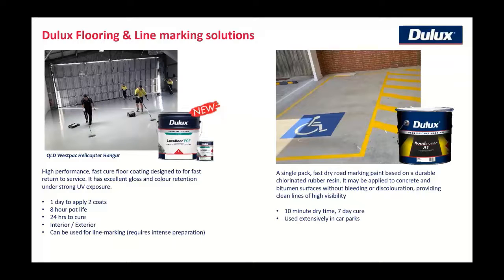As I said, it can be used for line marking. I guess what we will flag there is it requires grinding back and making sure that it's completely stripped before you apply it. But hey, it will last longer than potentially Roadmaster, but it's a bit more involved. But if you're finding you're always reapplying your line marking because it keeps getting worn down, this is a new alternative that you might want to explore with us.